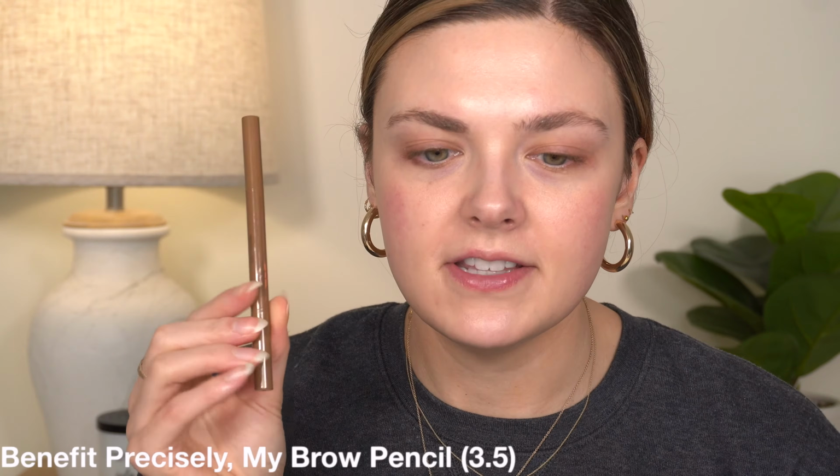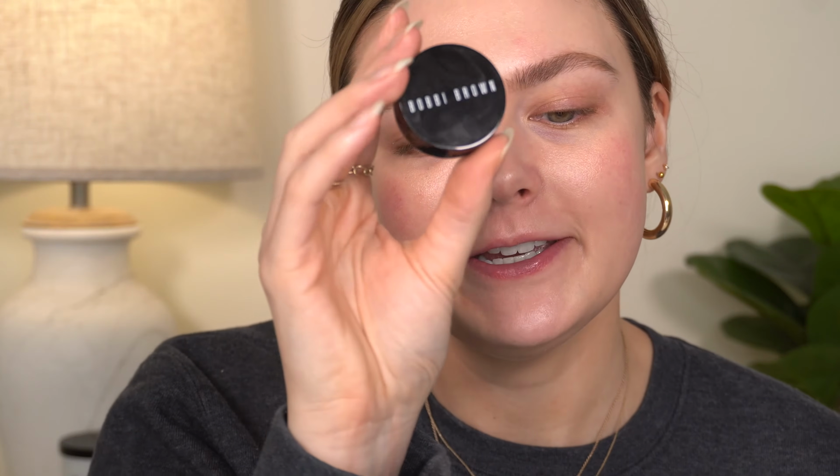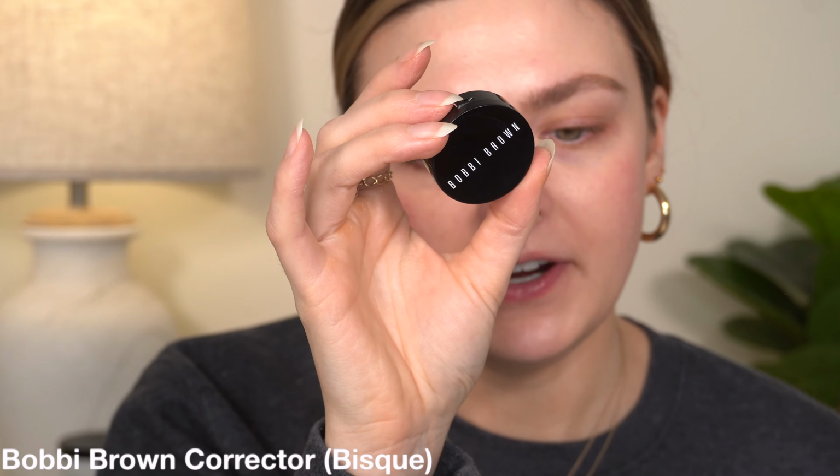All right, I'm gonna quickly fill in my brows with my Benefit pencil. I've been trying to use this Charlotte Tilbury Brow Lift, but the color on me is just a little too light, and I feel like I cannot get enough color to go on my brows when I use it. So I'm trying to use it up, but it's just a little bit light for me. This is a really good color for me from Benefit. It's 3.5. Today I really wanted to use my Bobbi Brown Corrector.